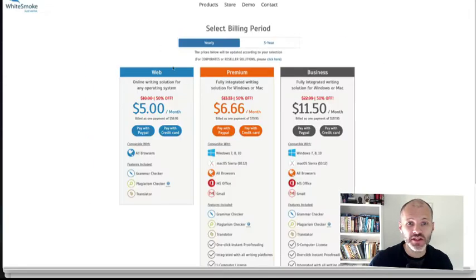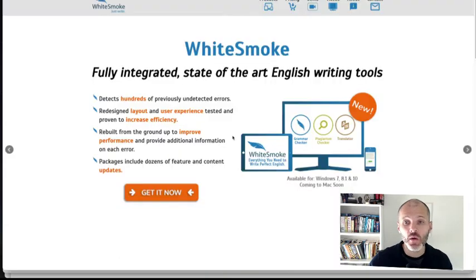Now, White Smoke is cheaper than Grammarly, so it starts at $5 per month, and it includes a plagiarism checker, which is quite handy. White Smoke will find and fix more errors than your typical spelling or grammar checker that you'll get in Microsoft Word or Google Docs. But what I found is it's a little bit slower and more cumbersome to use than Grammarly. In Grammarly, you can accept or reject suggestions at a click, whereas with White Smoke, it took me quite a bit more time to go through all of the suggestions and all of the grammar issues that it potentially flagged.